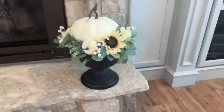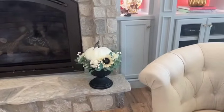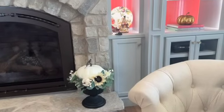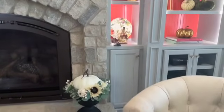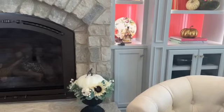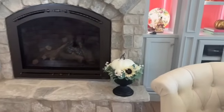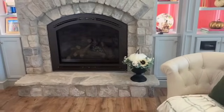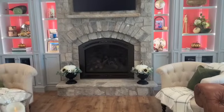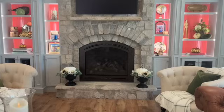So I like that it's dark. I do think if I do something like this next year, I might take it up about maybe double the size. I don't want to get it too close to there though. So maybe another 5 or 6 inches up would make it nice. But let me go ahead and put the other one out and let you see what that looks like. You know what? I changed my mind. I think they're just the perfect size. So I really do like it.